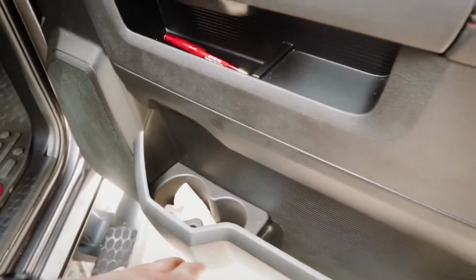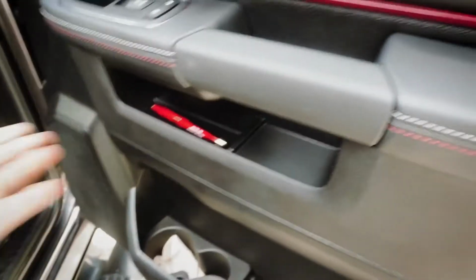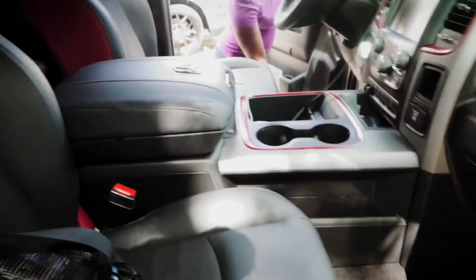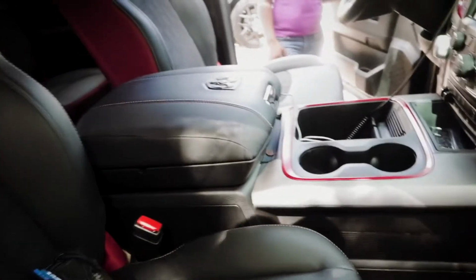You got side pockets. You got lots of pockets here, places in the door where Lola automatically has stored her stuff, to my annoyance. You know, I know that's weird, but I don't like people storing stuff in my vehicle. I'm the only one that's supposed to decide what goes in there.